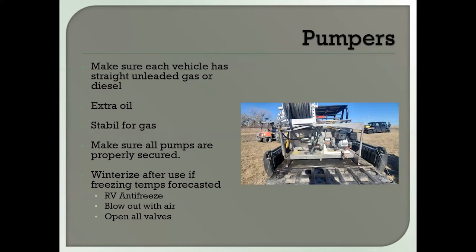So you can do a couple different things. You can use RV antifreeze and just run RV antifreeze through it, or you can blow out all the hose with air, and then open up all your valves, drain the pump and everything.